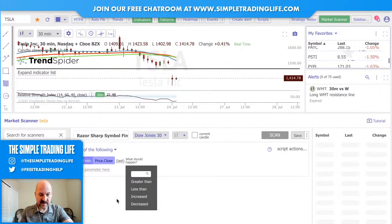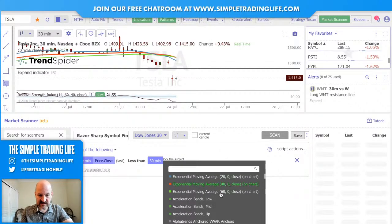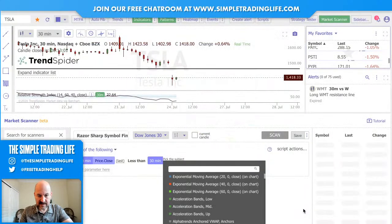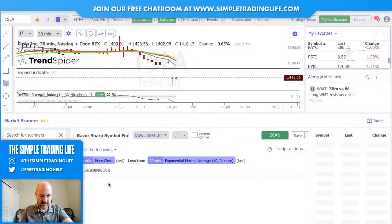We want price to be less than, we'll go short first, less than 30-minute. These I have to change, because I need the 10. Indicators. Let me change these back to 10. I had it on the mid-range because I was on the daily. 10, 20, and 30. 10, 20, and 30 is for our scalps and short-term day trades. Apply. Okay, and then I'm going to make this the 10.